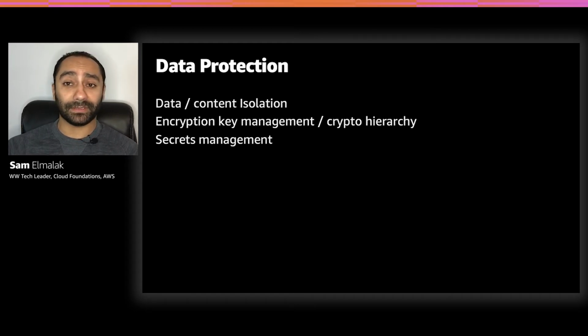And secrets management. Those databases, those instances we talked about, the passwords to them, whether it's programmatic or human access. How do we manage those secrets?